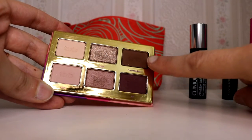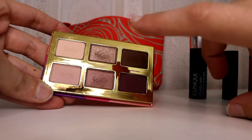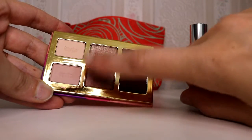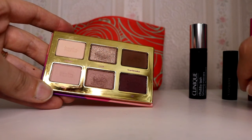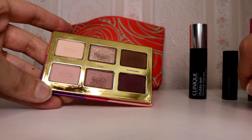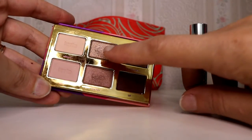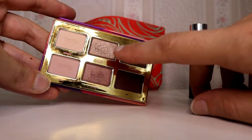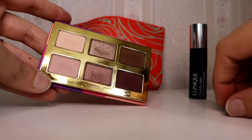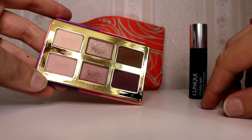And because there are some darker matte shades, I can use these to vamp up a look, or use some of the lighter shades to just perk up my face a little bit, touch up any eye makeup that I might have going on. Or if I want to go from a day to night look, I can use one of the darker shades or one of the shimmer glittery shades to vamp up any kind of look I've already got going on. And they blend so well into other eyeshadows that it's not a worry for me.